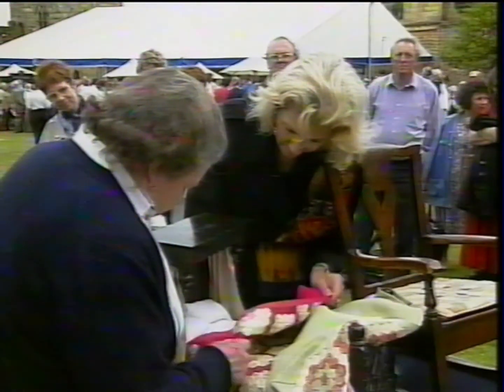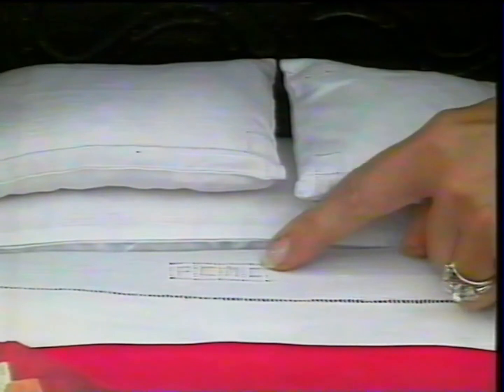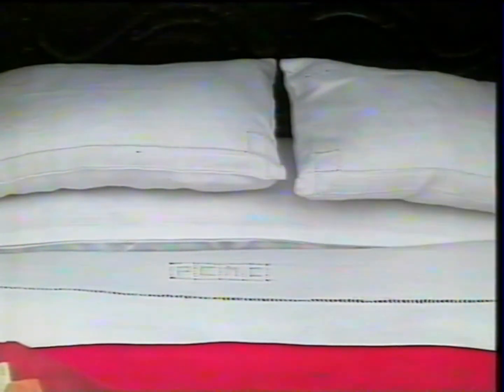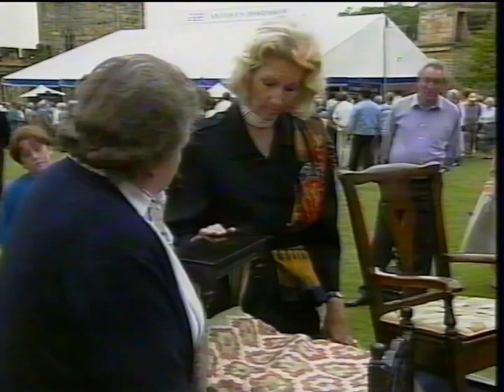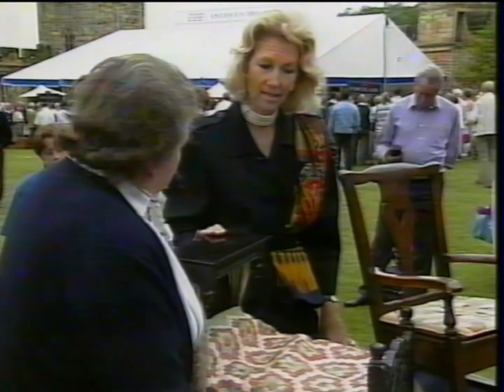You've got the little pillows. Oh, you've got a PCMC. That's my daughter's initials. You mean you made that as well? Yes, yes. That's wonderful. But I've done it on old linen. Well, this type of late 19th century doll's bed, certainly with the old panelling, I can see it might make as much as sort of £600 at auction. Yes. Good.